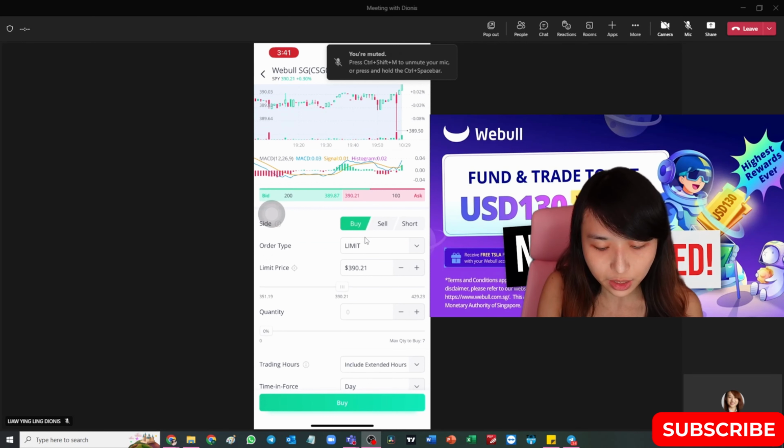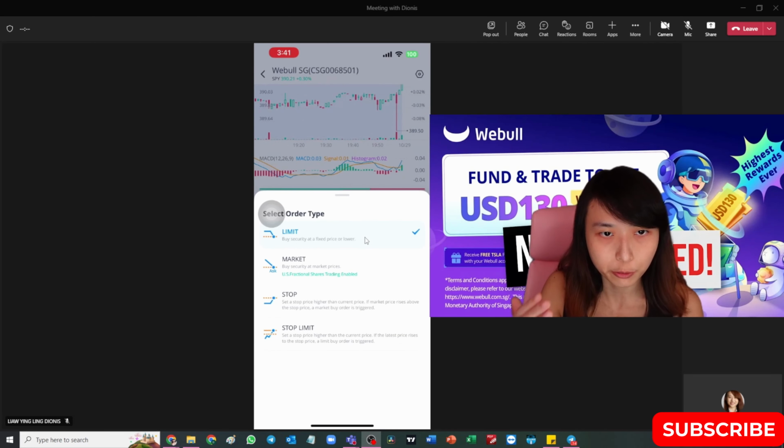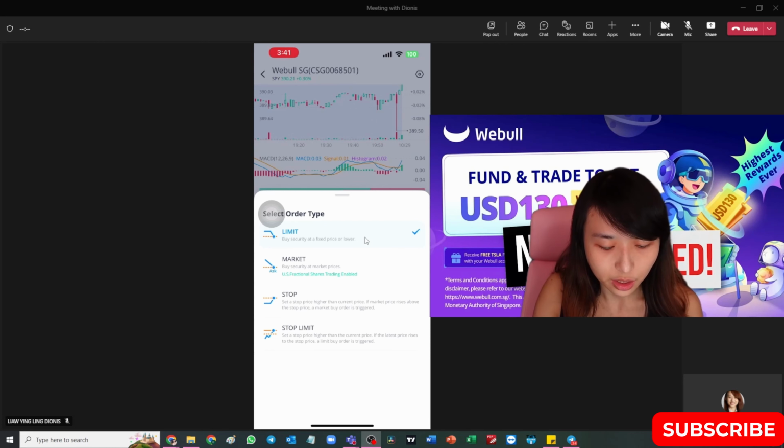If you buy, there are a few types. Either you buy a limit. Limit means currently the price is 145, you want to buy at a lower price, you put a limit price. Then market is whereby you want to buy at the current market price. Stop is an order that is higher than the current price. And then there's also stop limit. So all these different order types I believe are sufficient for you guys to execute trades.